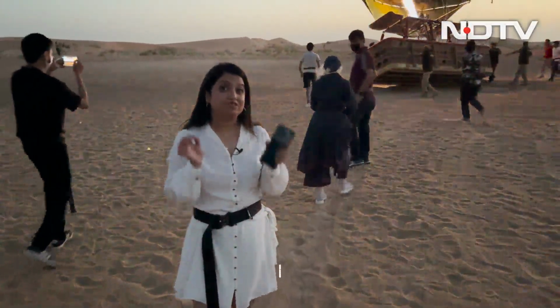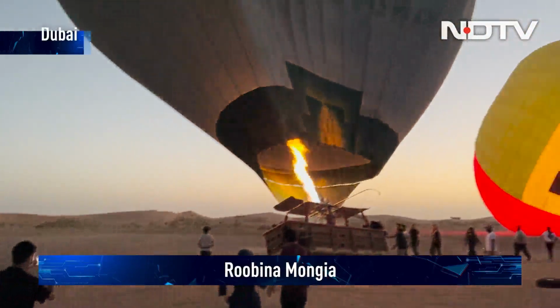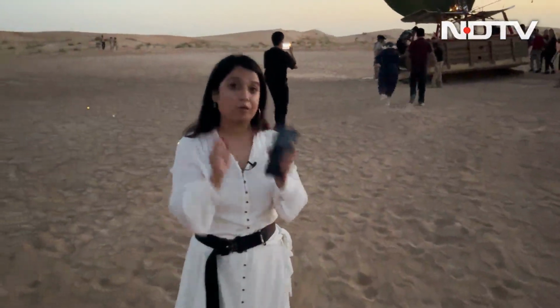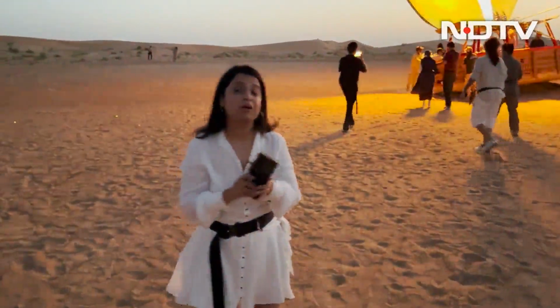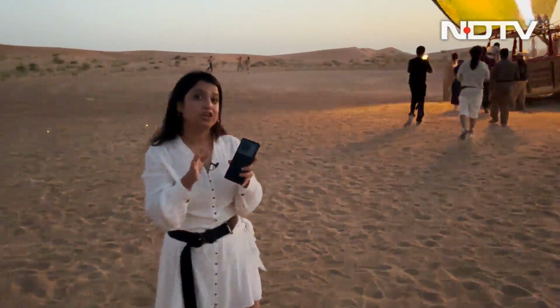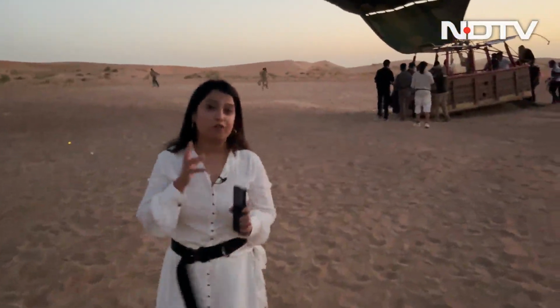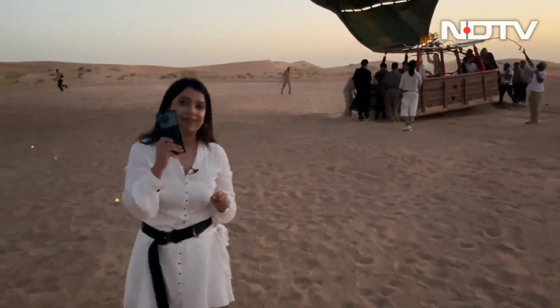I'm here in Dubai, it's 5 AM and I'm going to get on this hot air balloon and take on this adventure. Now I know you think it's all fun, but it is not going to be all fun. I will be working here too. I will be testing out the camera capabilities of the newly launched Vivo X80 Pro. We'll test out all the photograph and video capability of this device.